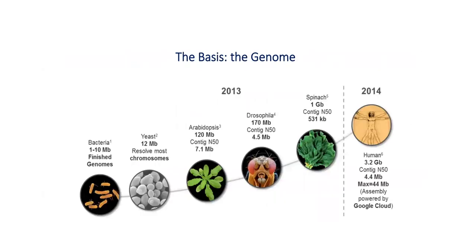And the basis of the new personalized medicine is the genome. So this is the map in 2013. Scientists were able to decode the full genome of bacteria, yeast, the fly Drosophila, and spinach. In 2014, scientists were able to decode the human genome, and it requires 3 gigabytes to be managed.